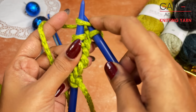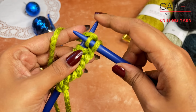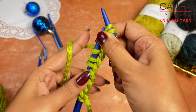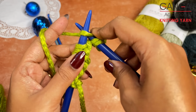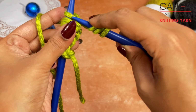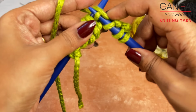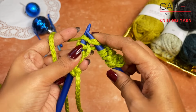Now again, insert your knitting needle, wrap it around the working yarn, scoop it to the front and push the loop down. Let's do it one more time. Insert your knitting needle, wrap it around the working yarn, scoop it to the front and push it down. Insert, wrap it around the working yarn, scoop it to the front and push it down.